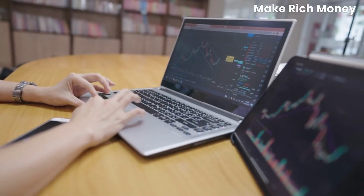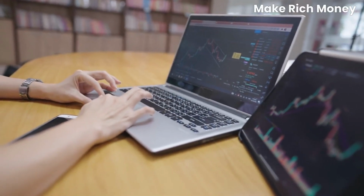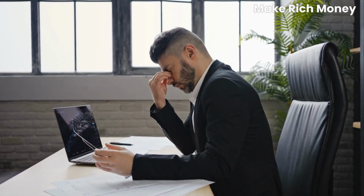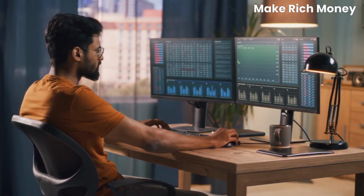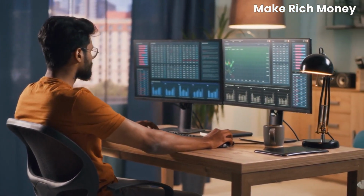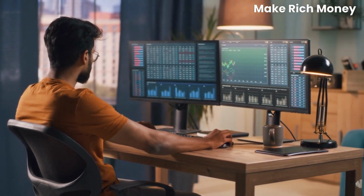Remember, investing is a journey, not a destination. It's normal to encounter ups and downs along the way. By continuously learning and adapting, you'll be better equipped to navigate the ever-changing investment landscape.